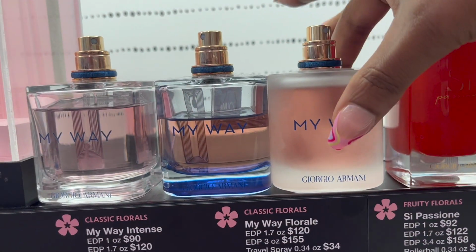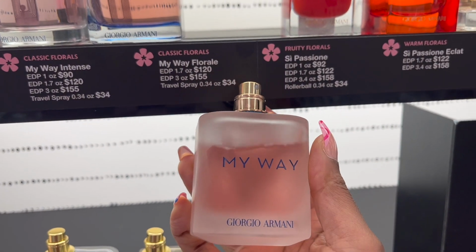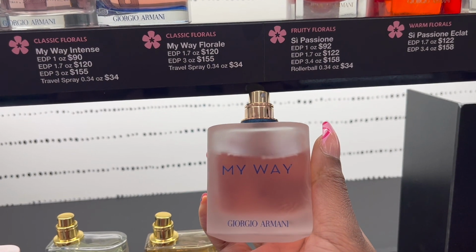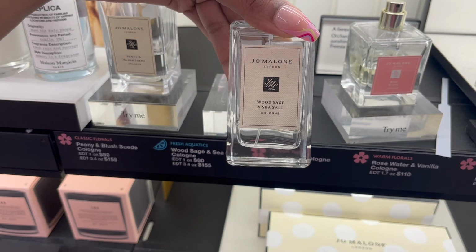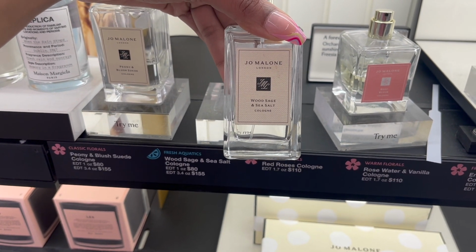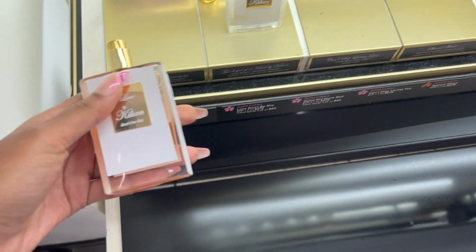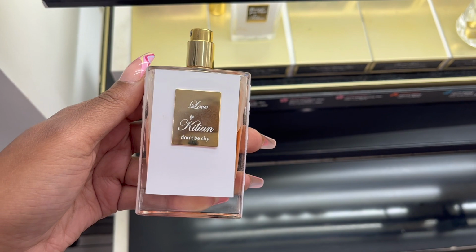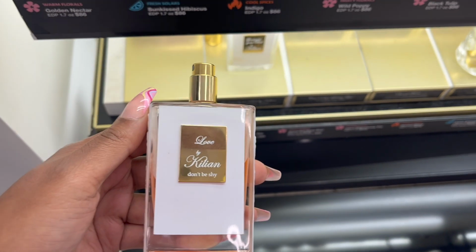Socialites, so this is Giorgio Armani's My Way. It's a sweet floral that's really nice, but then it's sort of warm from the vanilla note. So this is Jo Malone's Wood Sage and Sea Salt. I would consider this a minimalist fragrance, very fresh. Now this one is Kilian's Love Don't Be Shy, which is said to be Rihanna's signature scent that she loves to wear. Very different, peppery and sweet.